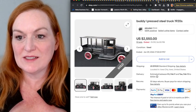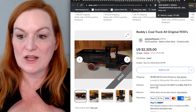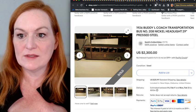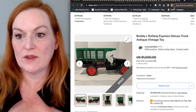So Buddy L pressed steel truck, $2,500. Wow. Here's another one. It's very similar, $2,300. And then this is like a long bus for $2,300. And then an express truck at over $1,000.